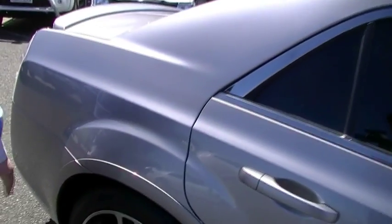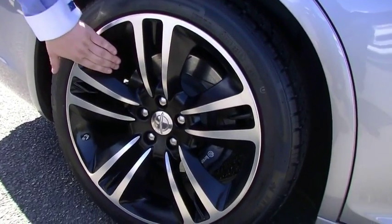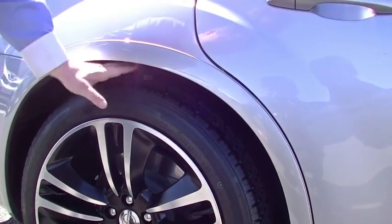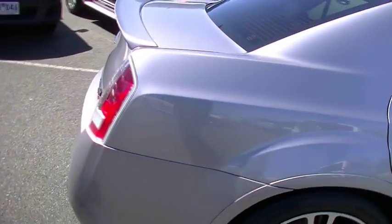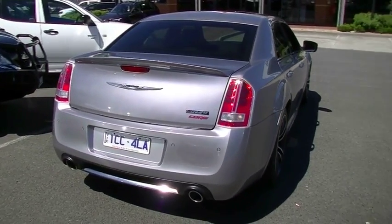Coming to the rear wheel, yet again brilliant condition, no signs of gutter rash on the 300C Core wheels. Up the back you'll notice we do have the Brembo brake package back here as well. And we've got Nankang tyres, you can still just see the fuzzy things on them as well. So brilliant condition tyres there. At the back, yet again, style, such a luxury car, but it's got that air of power around it as well.